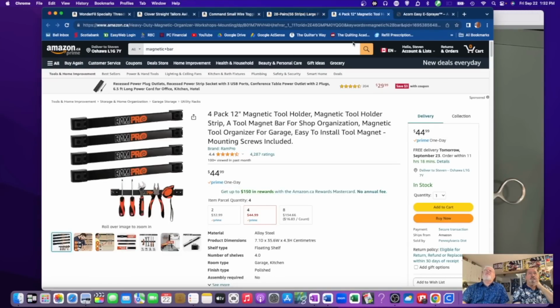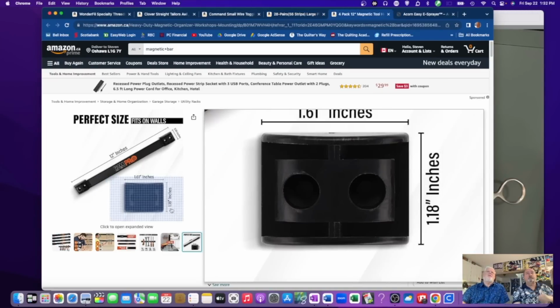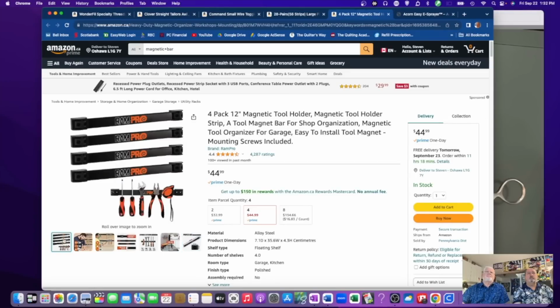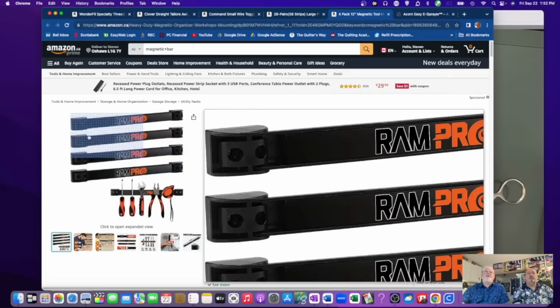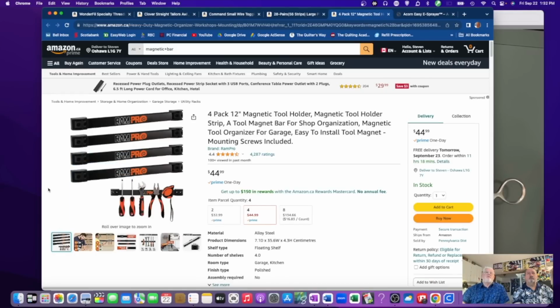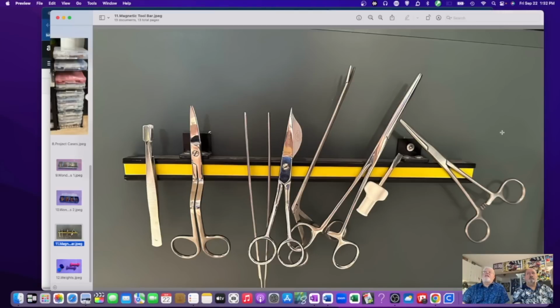Yeah, this one's a 4-pack of 12-inch magnetic tools. They're meant basically to hold kitchen knives or tools, that kind of thing. Anything that's metal. And they're fairly strong. Now, the one I have is really strong and works really well. This is where I have it mounted on the side of a cabinet just below my embroidery machine. It has all of the tools that I use on a regular basis with my embroidery machine, so it's right there at my fingertips. I think I paid around $20 for this. It might have been more than that.